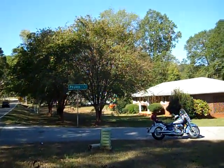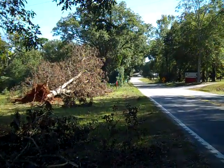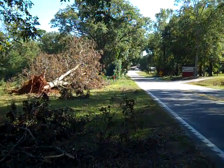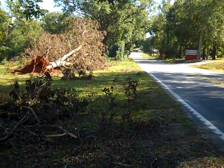This is right here on the corner, as you see there, Phyllis Drive and Amity Road. Now that looks like it's going to be the county's job there, because it's right there on County Road, so they'll guarantee you the county had to take care of that tree. I hope they do.